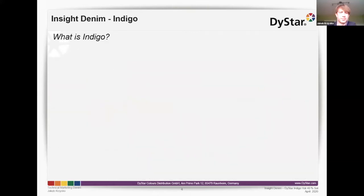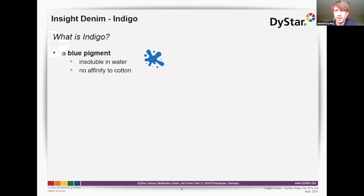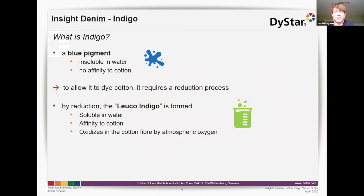Okay, what is indigo? Indigo is a blue pigment. It is insoluble in water and it has no affinity to cotton. But we want to dye cotton with it. So it requires a chemical reduction process to make it soluble. By this reduction process, the leucoindigo is formed, which has a greenish yellowish color. In this form, the indigo is water soluble. It has affinity to cotton. And when it's exposed to oxygen, it oxidizes back to the pigment and it fixes, and then it has fixation in the cotton fiber.